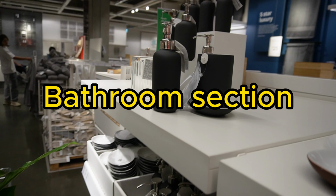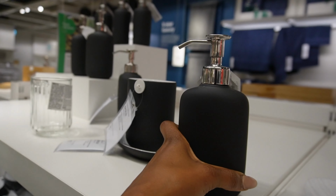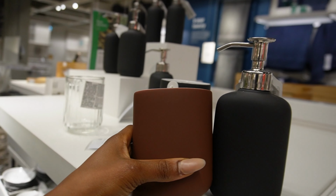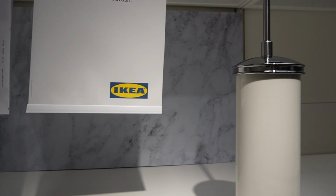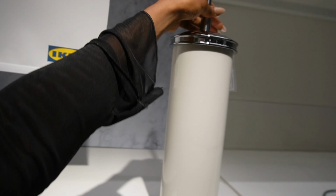So TJ's house, everything is kind of gray, black, you know. So he wanted to get this to complement his bathroom. But I was just telling him, sometimes it's good to get complementary colors, so you don't have to just color match everything. So we've opted for this really nice brown that he's going to put in his bathroom. Gorgeous. This is inspired by the past. I mean, technically, look at that. Huge.